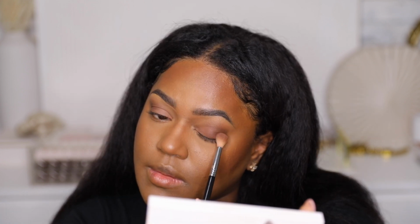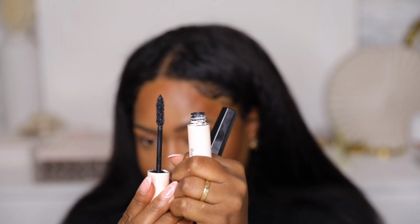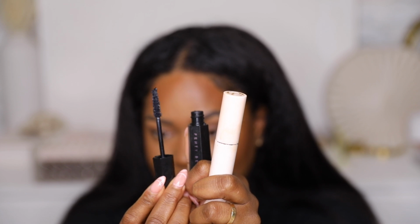For mascara, I have two that I really love. Rare Beauty mascara is definitely one of my favorites ever. It's so good. It's thick, it's black, it's just everything that I love in a mascara. Hopefully you can see the wand here. Recently I got the new Fenty mascara and it's also really nice. It's a very similar wand, as you can probably tell, but it's a little more tapered, which I like a lot. I'm gonna add some to my lashes.